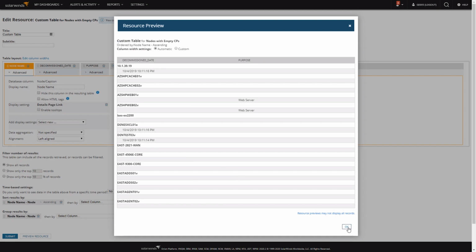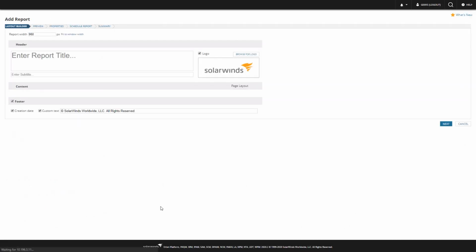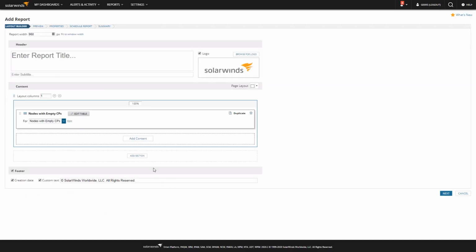So you can show each of the interfaces under the nodes. But for this report, I'm not going to do the group by. I'm just going to do the sorting. So we're going to just delete that. Super easy. And once again, we're going to name it. And submit, and it'll take us back to our page. And we're going to name our report again.